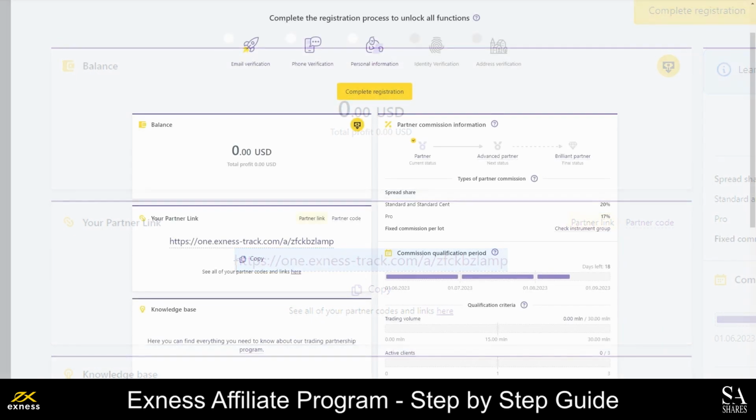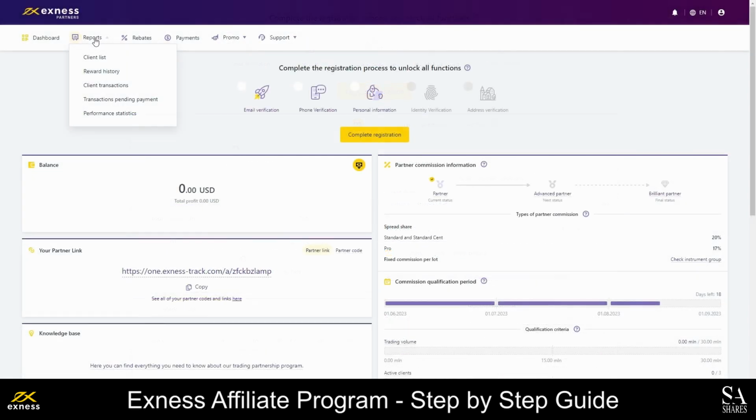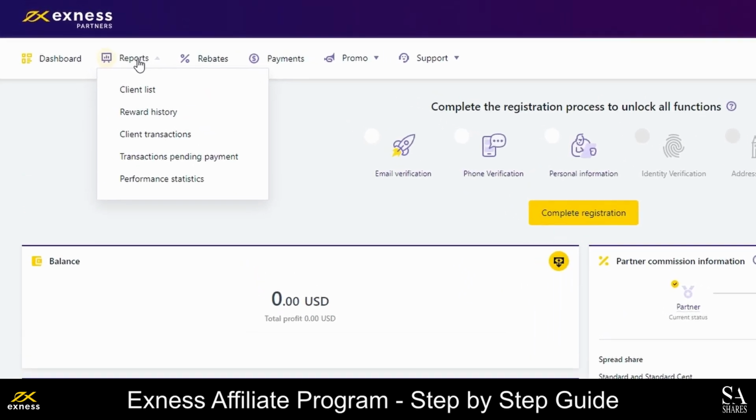You can then start earning commission through every lead that signs up with your partner link. You can easily track your partner commission and view reports directly from the dashboard. Reporting includes your client list, rewards, performance statistics, and more.